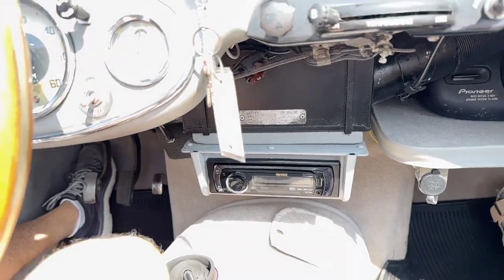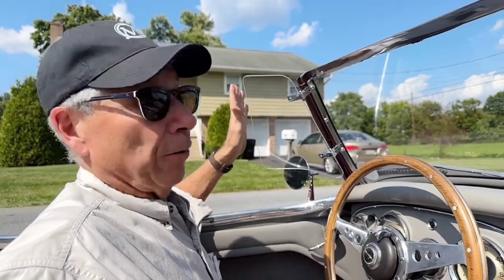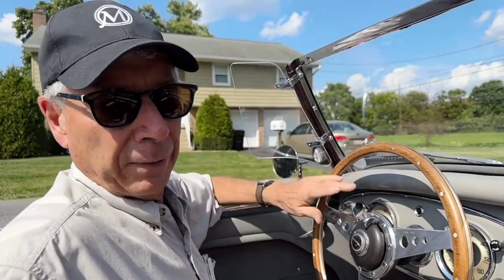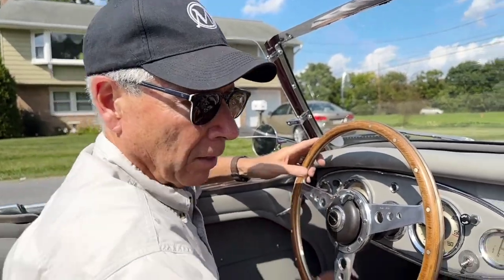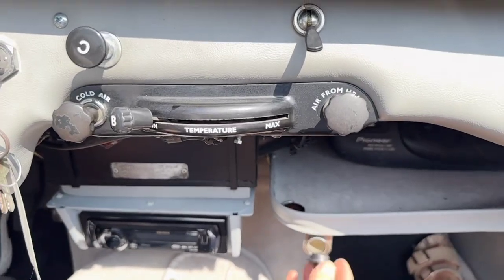This car was clearly used by the previous owners. I think they did some tours with it. It has the side vent wings, which, whether or not you like them aesthetically, they do actually work. They keep the air off of you a little bit, which is much more comfortable. We have a 12-volt charging plug right here, which is functioning.